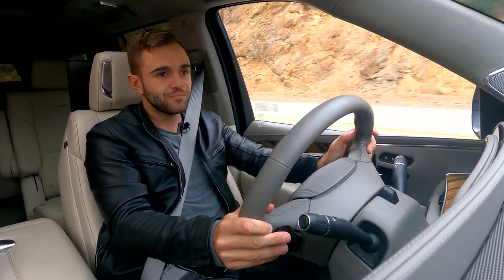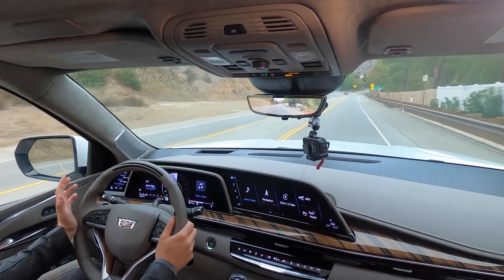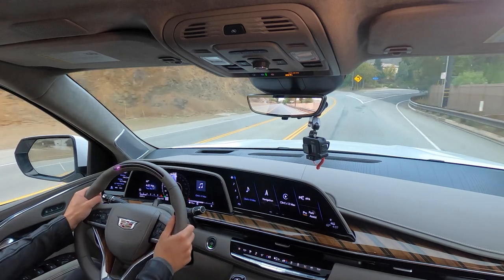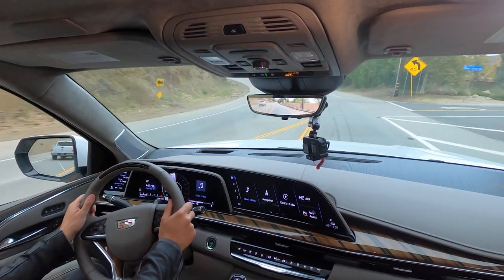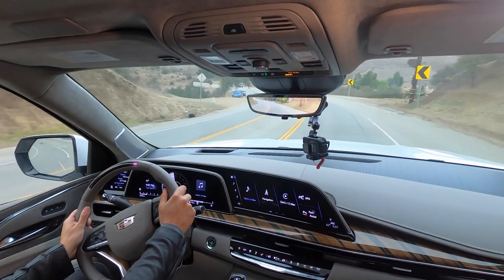And with massive side mirrors and a rear view mirror that's actually a camera feed, it's surprisingly easy to see out of this thing despite having really big D pillars at the back. That makes keeping the big Escalade in between the lane lines a breeze. Luckily, you don't always have to do that on your own.